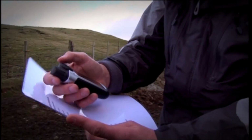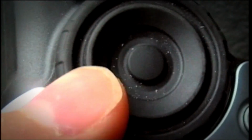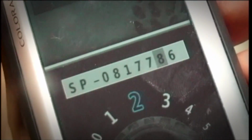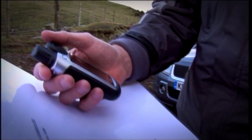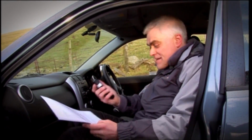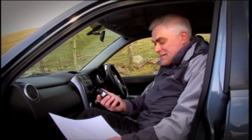Mine, on the other hand, was not so simple. The Garmin's control system, the rock and roller jog wheel, is supposed to make one-handed operation simple, but I found it laborious. It wasn't a speedy process. Battery's low! Look, I was going to run out of batteries before I put all my points in.